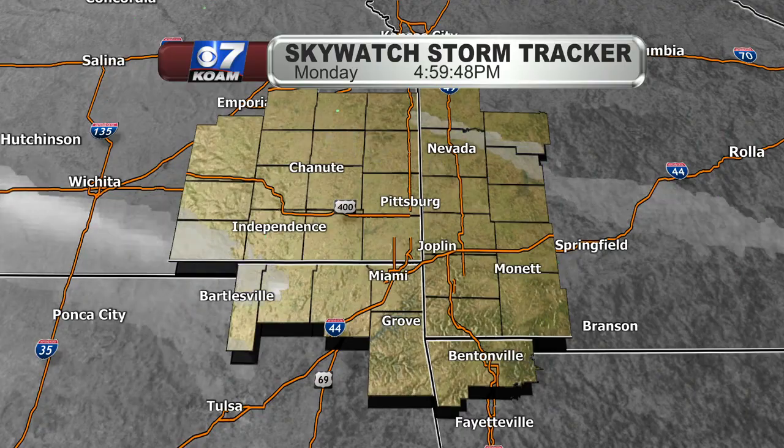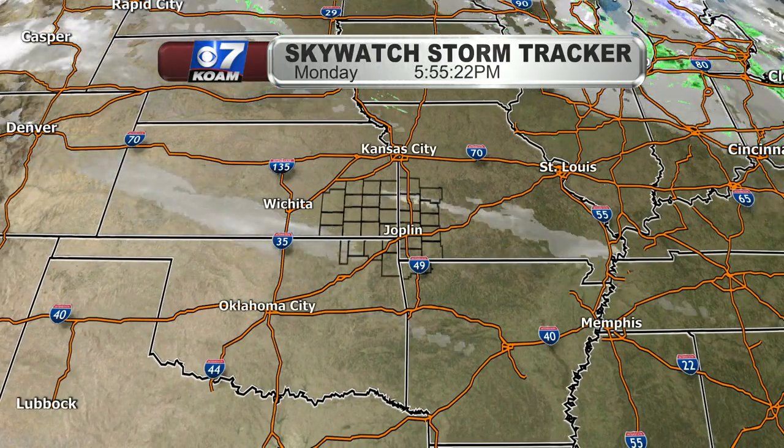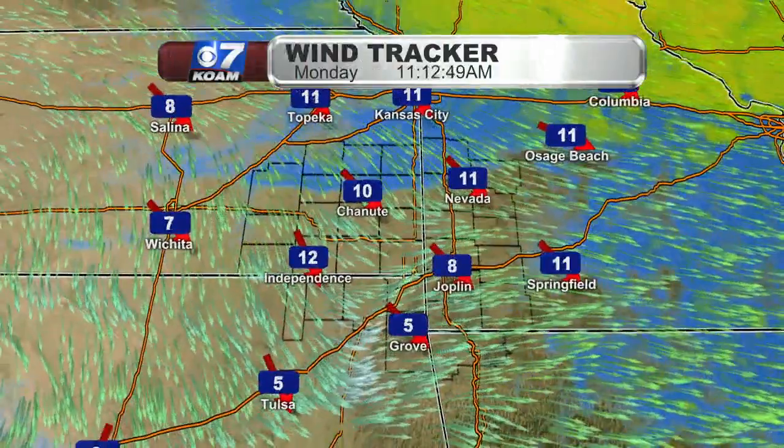Still pretty much clear skies for us right now. A few mid and upper level clouds are streaming through. We do have another storm system we are going to keep our eyes on, which will roll in tomorrow night and into Wednesday. But ahead of it, it looks great.